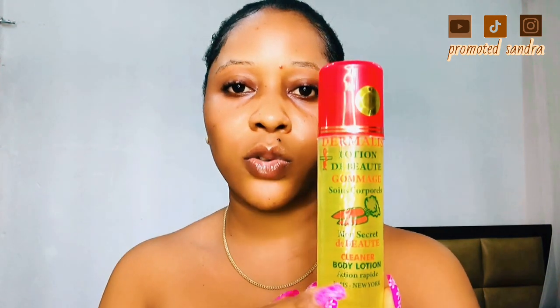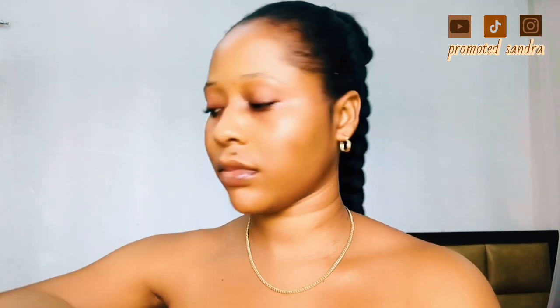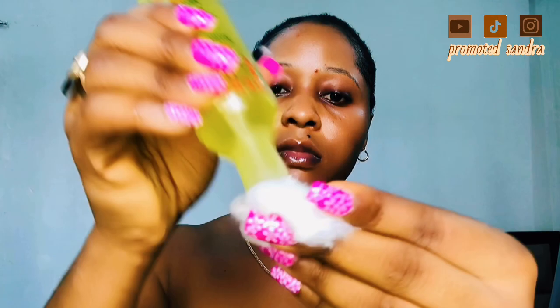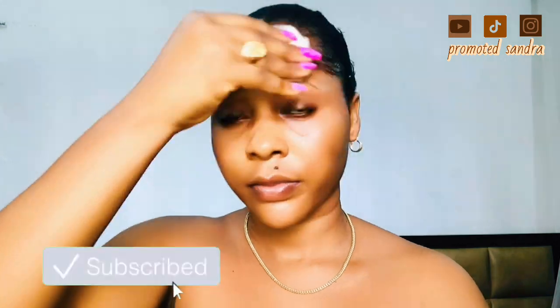So if you want to buy, make sure you check out the name. You're going to see body lotion. What I'm going to be doing, I will just use my cotton pad. If you have a pad, you can use it, but for me, I use this cotton one. So I'll just cut a little and okay. Don't know if you guys can see it. So I will just use it to clean off my face.